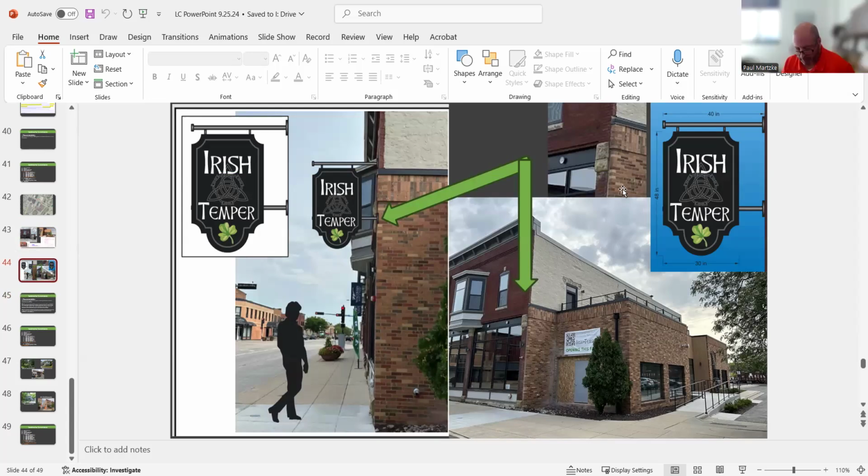So I know the property owners are in attendance. Is it a simple matter of just getting your sign supplier to change the height of those brackets so that he's not in the stone?